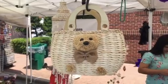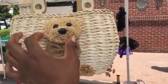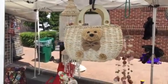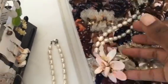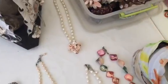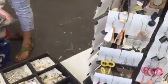And then look at this handbag. Nicely done it is, and the teddy bear is made out of grass, and look at the little feet. Isn't that very creative? It's really nice. This is what I find to be so gorgeous. Look at the seashells that she uses to make it. Beautiful. A lot of beautiful jewelry. Oh, look at these earrings.